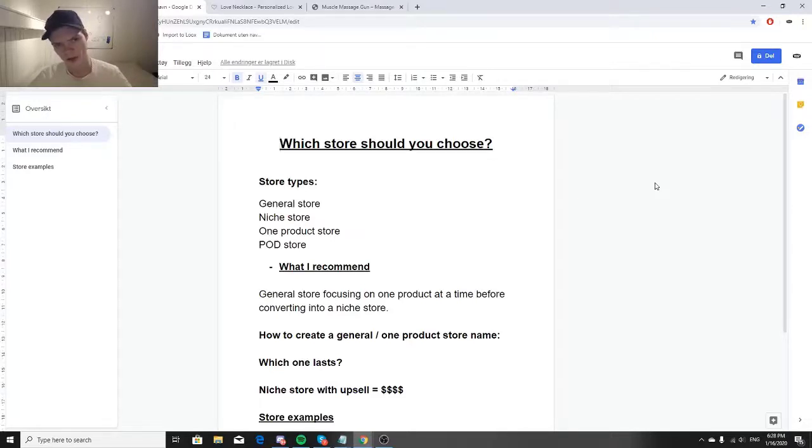If your answer is yes, or if you believe that it's possible, you can take your general store and just make it into a one product store. So the winning product on the general store might as well just be your one product store, but it's way better to do a general store and just have a lot of products ready to test instead of doing a stupid thing like a one product store.